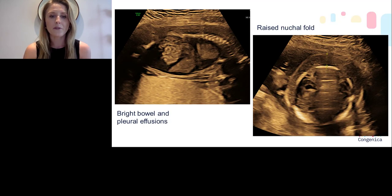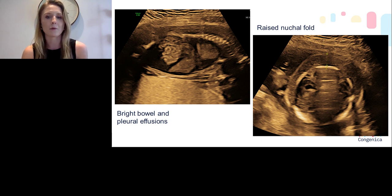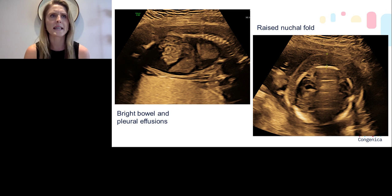So this was a case referred at 20 weeks with multiple abnormalities, but primarily this was a hydropic picture. You can see from the scans I'm showing on the slide here, the bright bowel and pleural effusions to the left, and the raised nuchal on the right. And there was also some right ventricular brightness and hypertrophy as well, which I haven't got the scan up there.